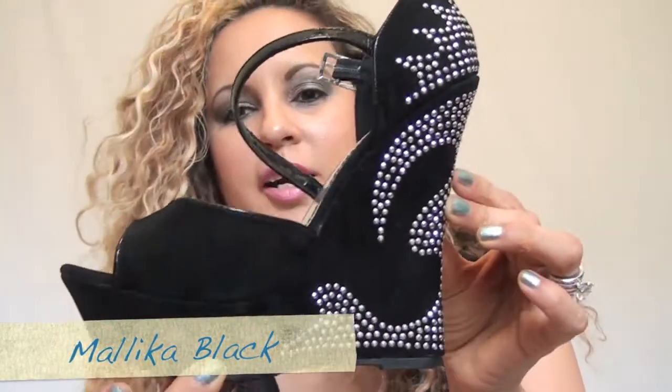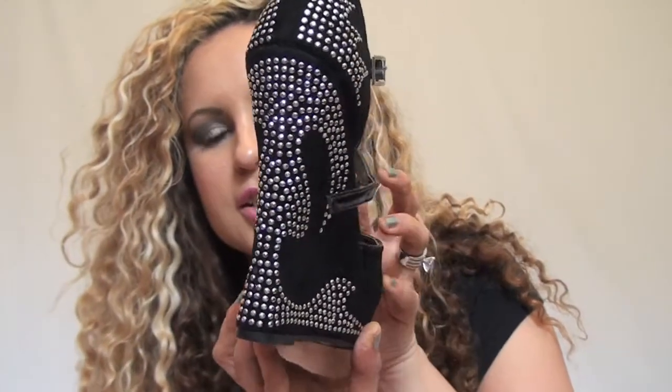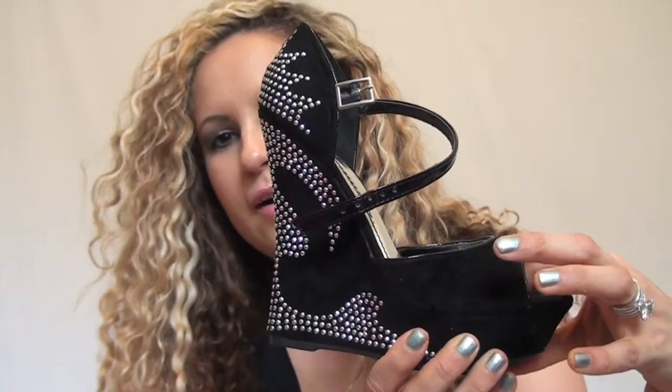And then my absolute favorite shoes. My favorite shoes. I love these shoes, guys. I love all his shoes, honestly. But my favorite shoes are these. Look at these beautiful shoes, guys. Oh my gosh, look at that. Very comfortable platform, guys.